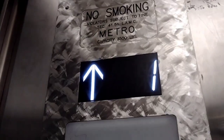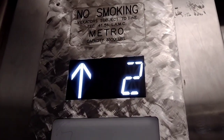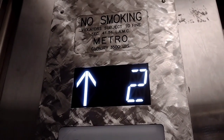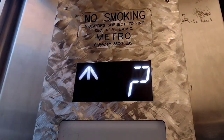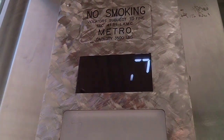Let's listen to this new motor, I guess. The fan is on, but oh well. Oh, over levels. That's interesting. Let's go down to 1.